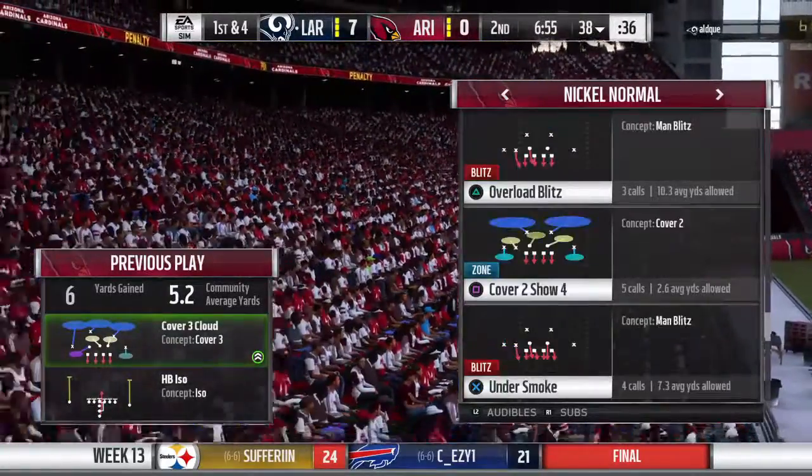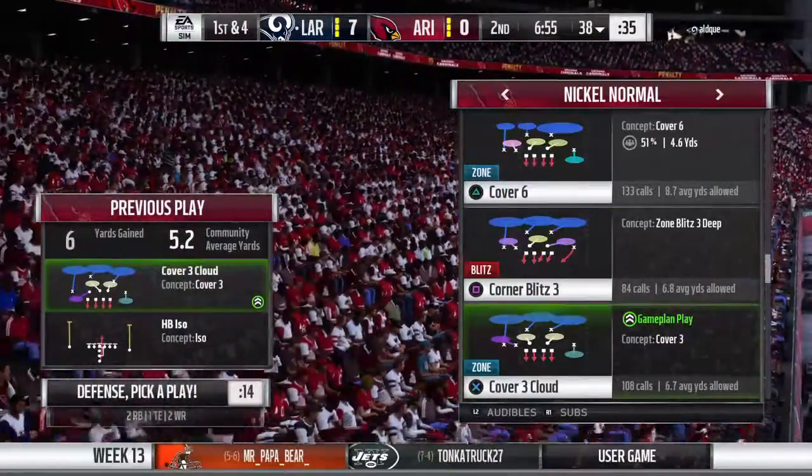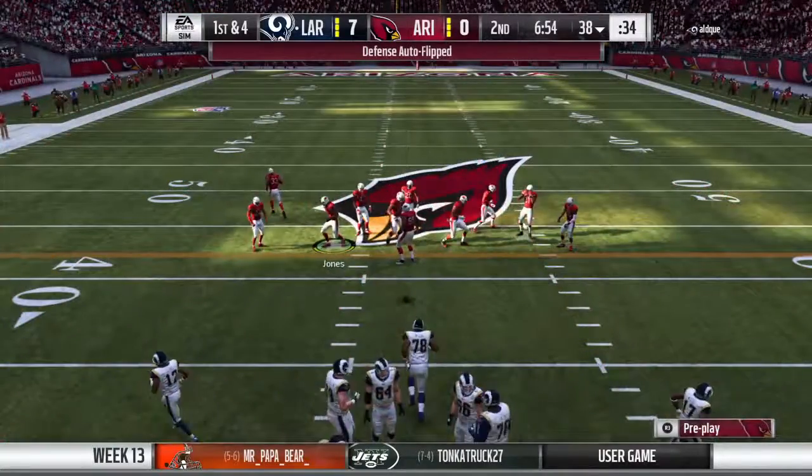It's too bad, isn't it? They were feeling pretty good about it. The only people celebrating, the guys who just gave up that play.